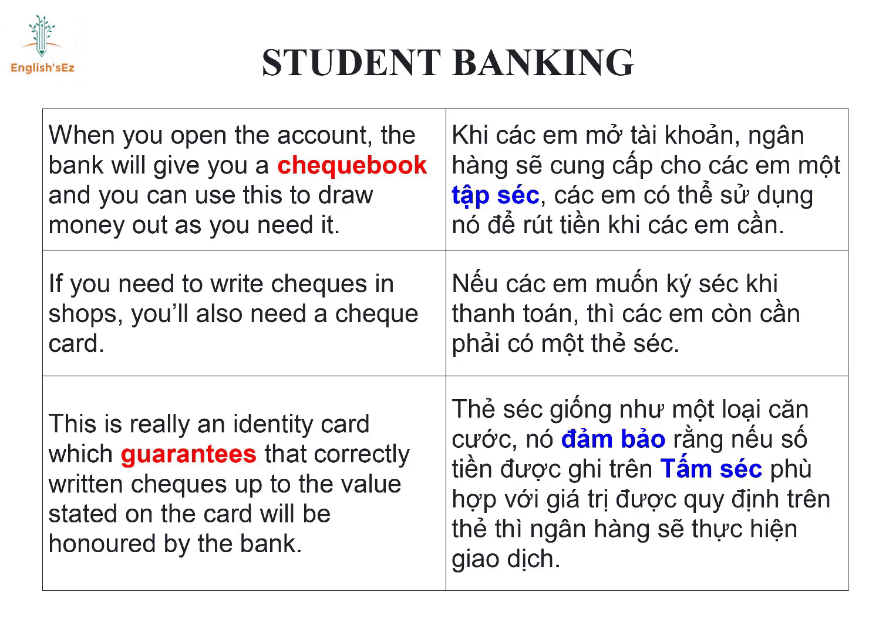If you need to write cheques in shops, you'll also need a cheque card. This is really an identity card, which guarantees that correctly written cheques up to the value stated on the card will be honoured by the bank. Okay?